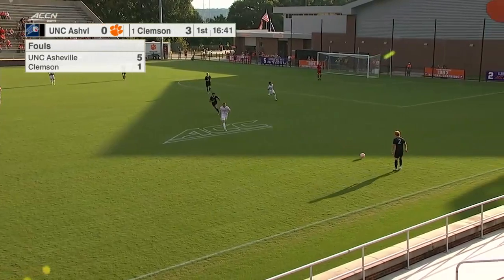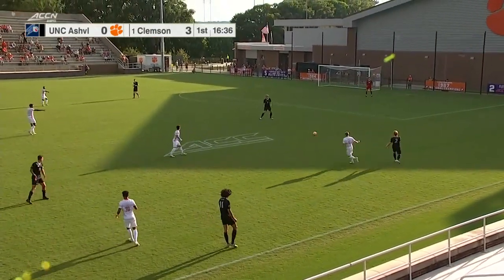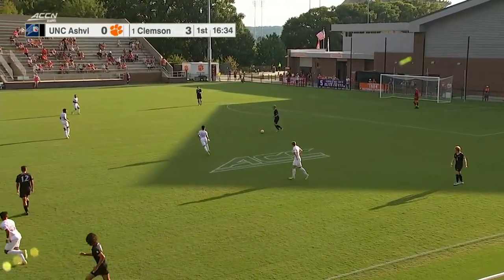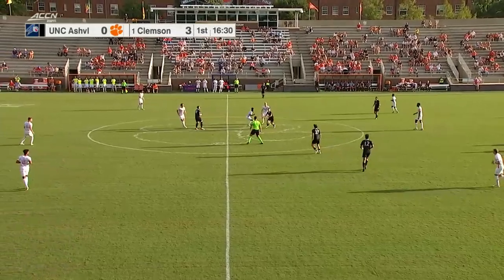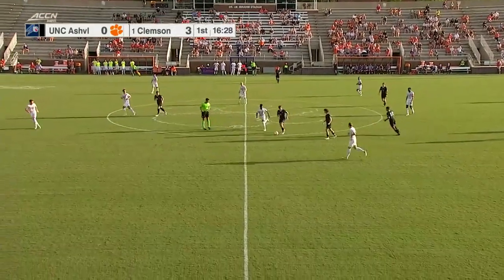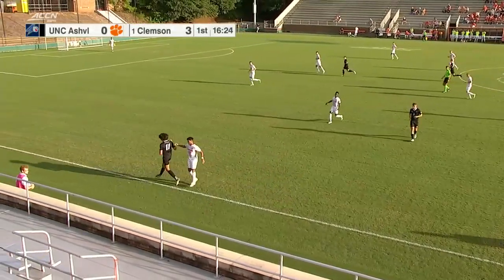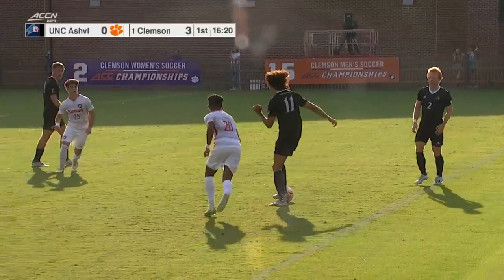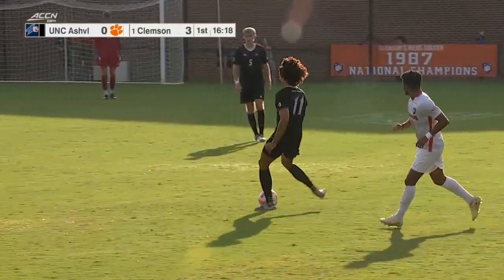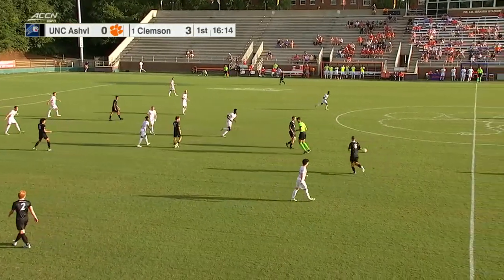Look at the foul totals. As aggressively as Clemson plays, it is a team that tends to play cleanly. Yeah, controlled aggression, high energy, but also very disciplined. You don't want to give up fouls, particularly in your defensive third.